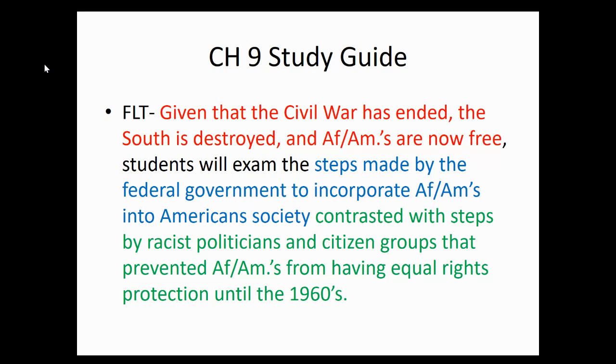And we're looking at after the Civil War. And given that the Civil War has ended, the South is destroyed and African Americans are now free. We're going to be looking at the federal government's steps to make sure that African Americans are incorporated into American society, while contrasting that with steps made by racist politicians and citizen groups that prevented African Americans from having actual equal rights protection until the 1960s.